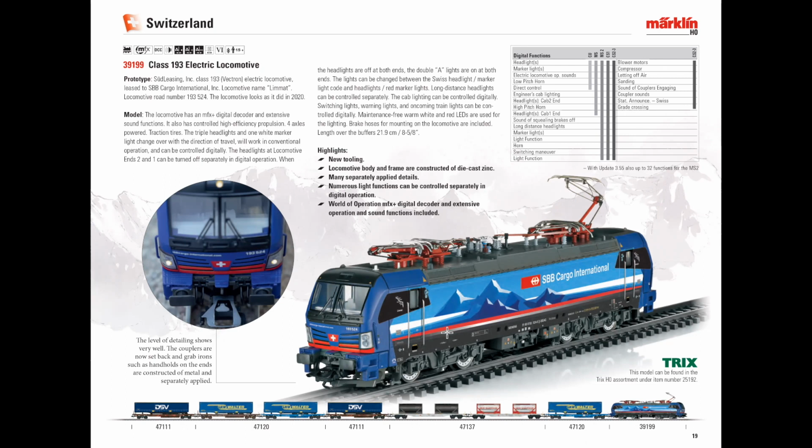I just got some information the other day on a real locomotive that was built, I think it's a Vectron. One half of it says Marklin on it, and the other end says Piko. And my understanding is that both companies are going to make models. I believe somebody suggested that probably Marklin will be making the 3-rail version, and Piko might be making the 2-rail version. But I find that kind of interesting.